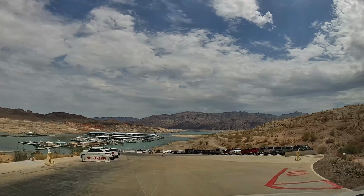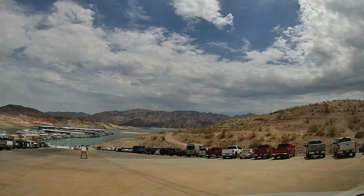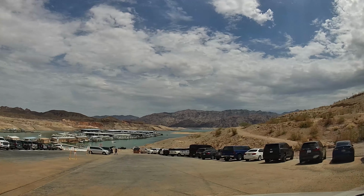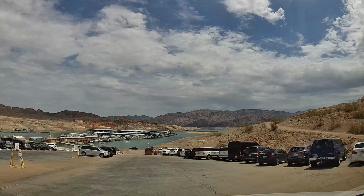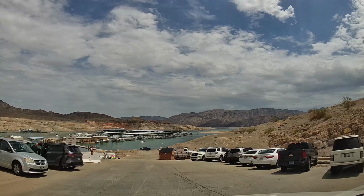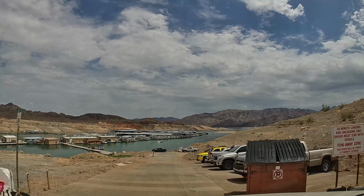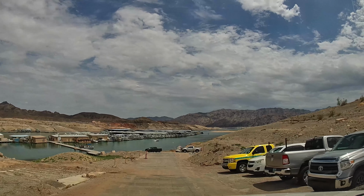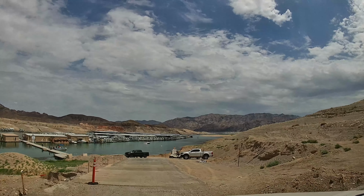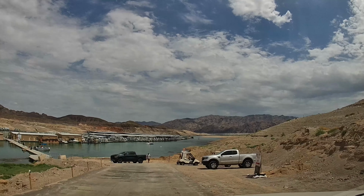Callville Bay. So the actual boat ramps are not in water anymore. Whole bundle of kids. So the launch is out of the water now. They're backing down into the mud, the launch boats.